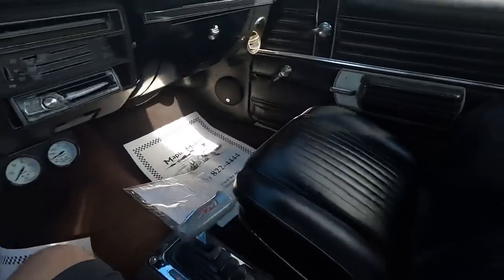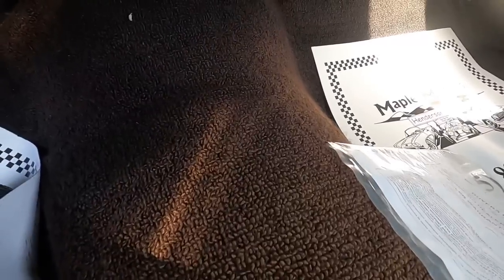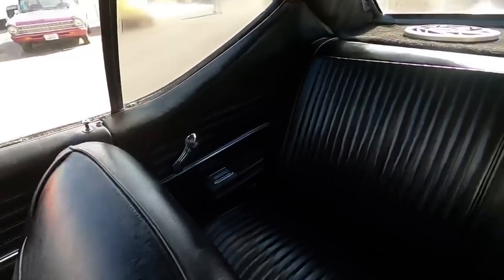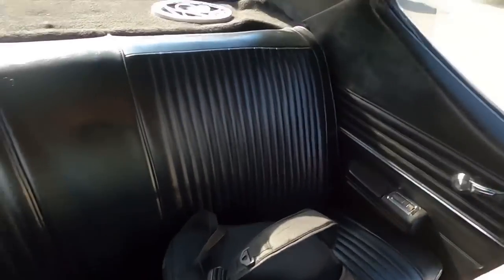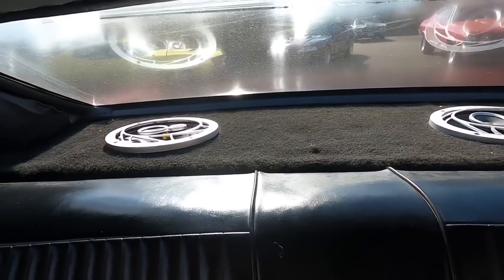Careful with that. Looking around the interior. The carpet is not bad. A little red up here in the floorboard. The seats look pretty good. Your panels look good. Back seat looks great. Package tray, they wrapped it with carpet. Looks like it can be straightened out a little bit better.